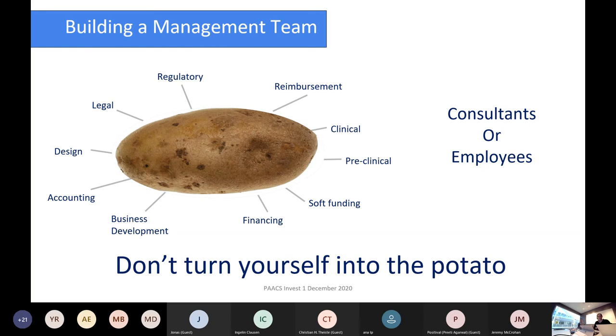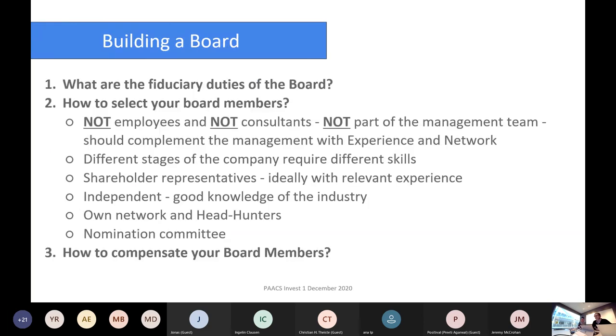Very good. So now, Jonas, we're going to building the board and answering your question. So, Camilla, you've mentioned the fiduciary duties of the board. Perhaps just a few key bullet points here on this first point. Yes, I think I mentioned it a little bit.